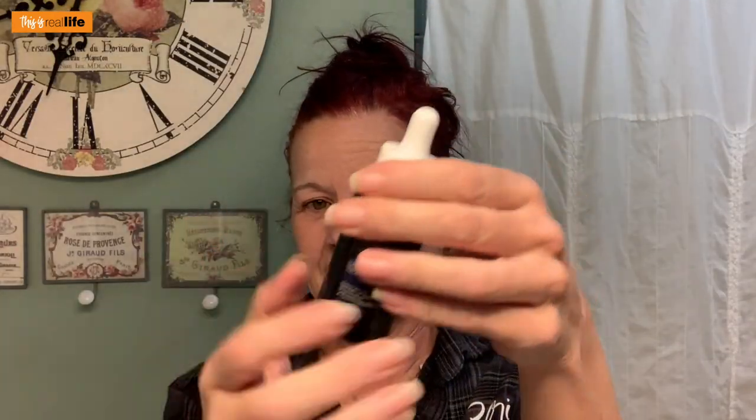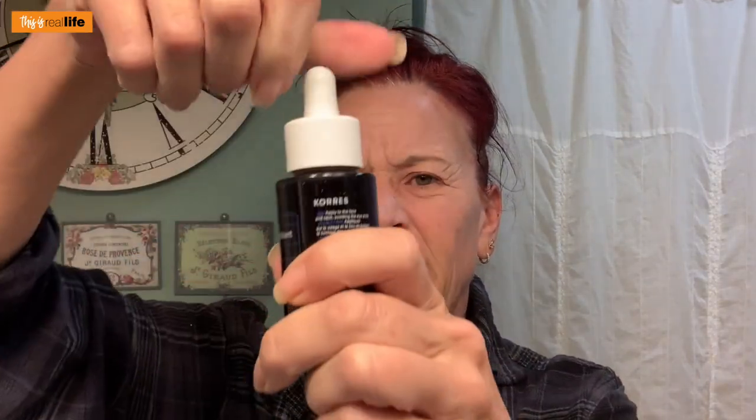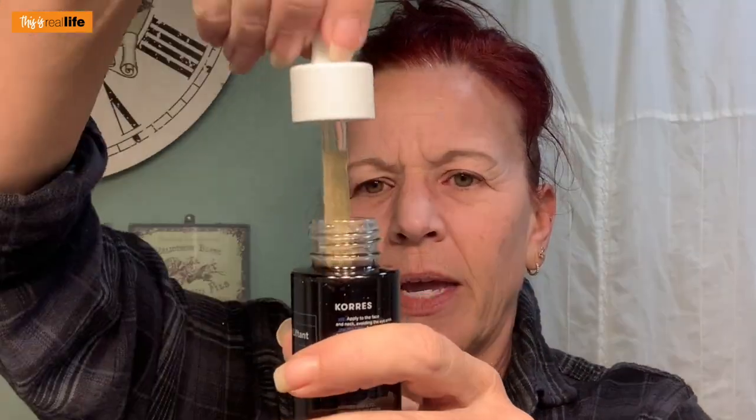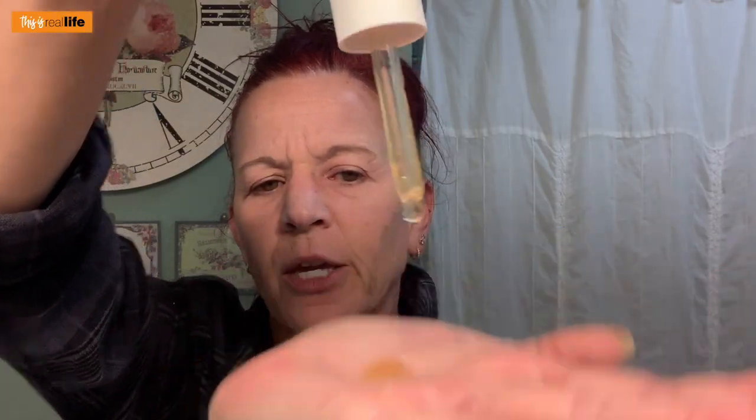Here it is. It is in a dark glass bottle. It has another language writing. It must be Greek. Anybody know that language writing? So I'm shaking it. Don't know why, but let's undo it. It has a nice little dropper. Here it is here. Let's squirt it on out. Very serum-y, just like you would expect.